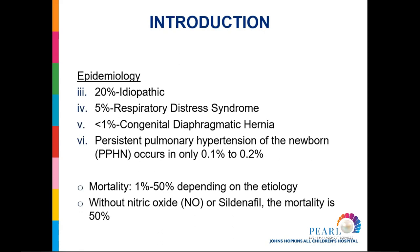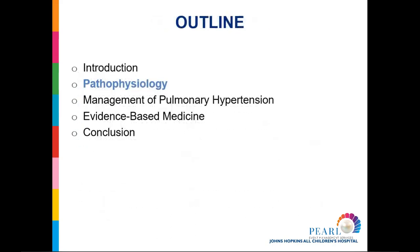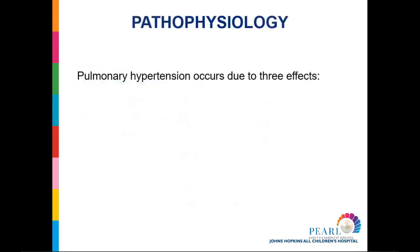This is why it's extremely important, in a situation like this, to get these babies to a center where you can at least start sildenafil, if you're in a hospital or a country that doesn't use nitric oxide, and definitely ECMO. So let's talk about the pathophysiology.